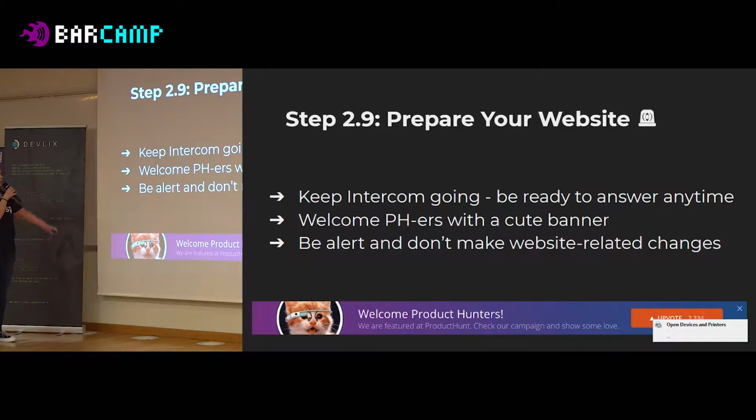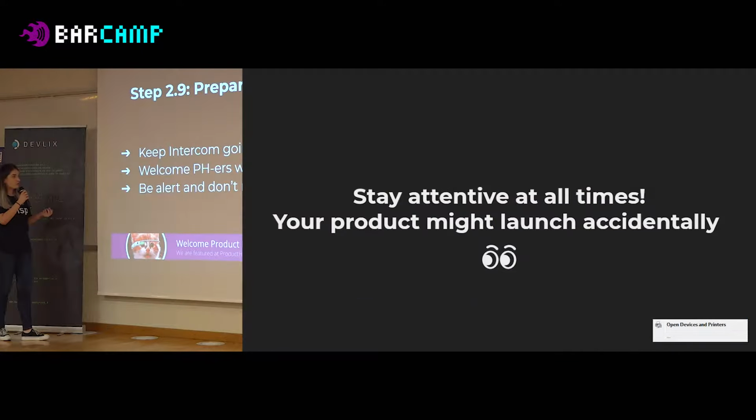Next, you prepare your website. You have to make sure that you don't make any distinct website related changes so that you avoid any possible crashes when product hunters are going to come to your website. You have to welcome them. A cute banner like this or anything that you have in mind would be just great. A warm welcome to your own website. It would make them feel more engaged and important.